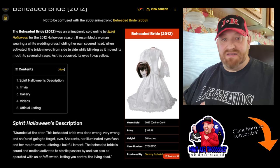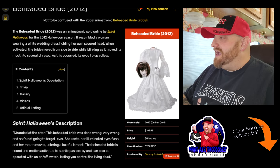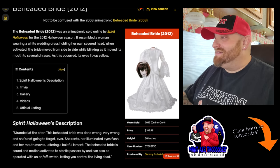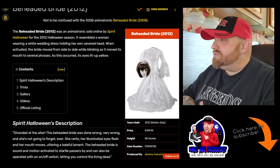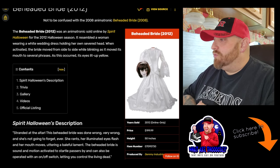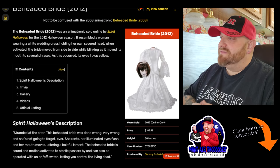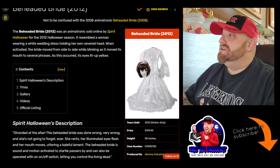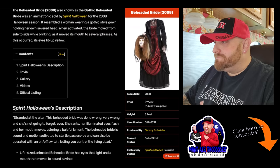Apparently, they're basically the same thing. They're both a beheaded bride. But let's see. 2012, animatronic sold online by Spirit, resembled a woman wearing a white dress, holding her own severed head. The bride moved side to side while blinking as it moved its mouth to several phrases. Okay, and the eyes also light up. So let's look at the other one here.